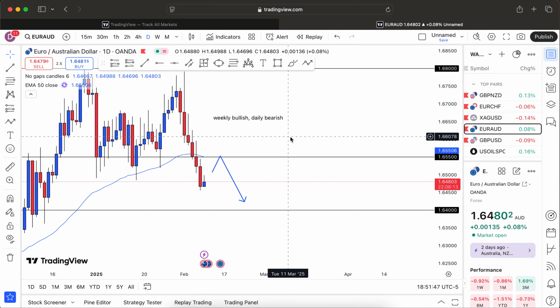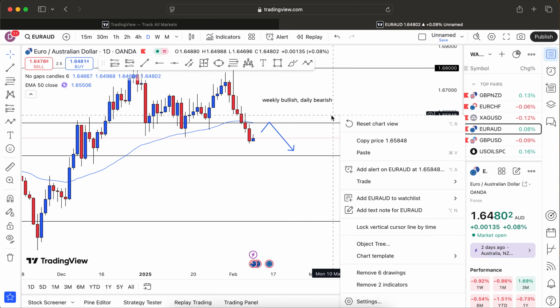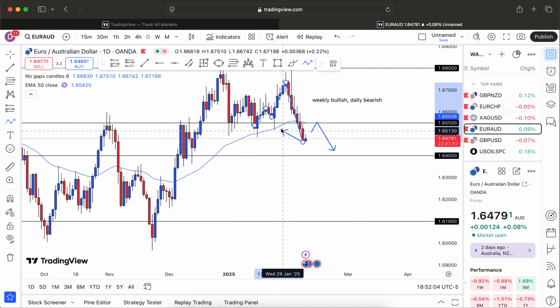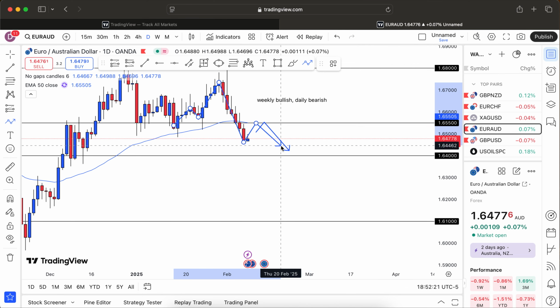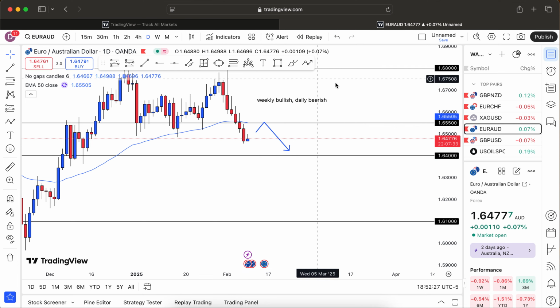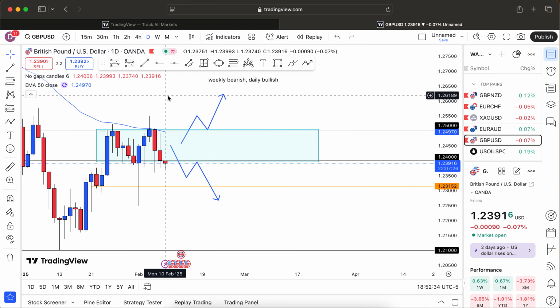Moving on to Euro AUD, as I have marked on my screen. Weekly is bullish. Daily has just gone bearish. As you guys can see, daily was making higher highs and higher lows. This is where daily shifted structure, breaking this higher low right here. And now all we are waiting on is for the price to retrace to this area of interest around the round psychological 165,500 to then reject and continue to the downside. So that's Euro AUD.